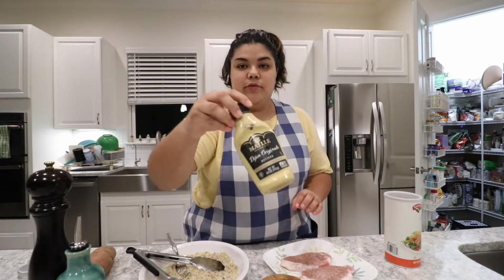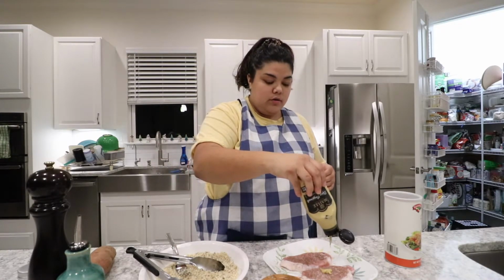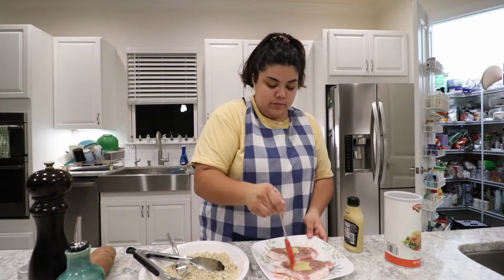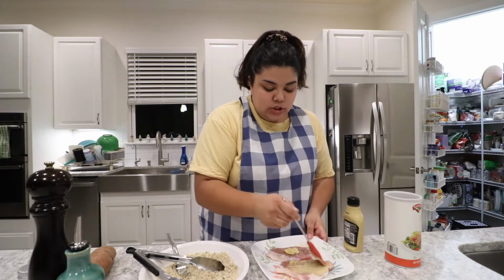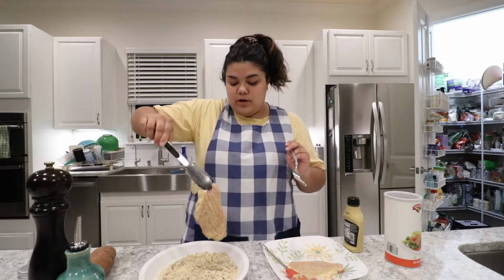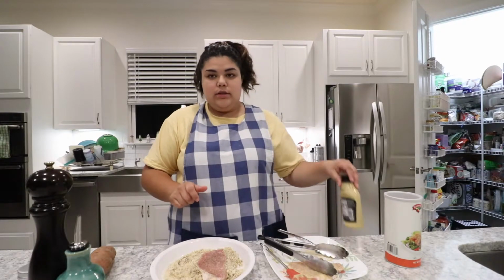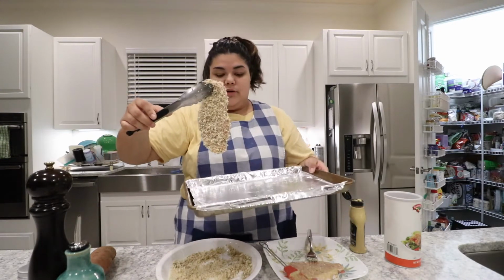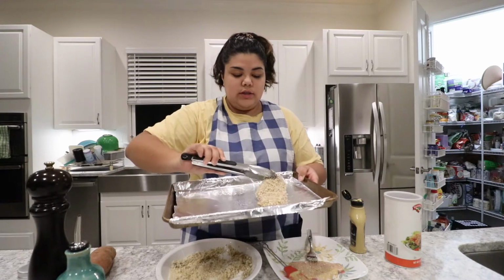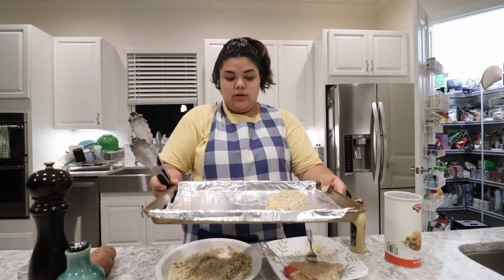I'm taking just a regular Dijon mustard and I'm gonna put that on the pork. And I'm gonna take a little rubber spatula and spread it all around. Now I'm gonna pick it up and put one side in the breadcrumb mixture. And then I'm gonna repeat with the other side. I'll just grab your baking sheet that's lined with foil and sprayed with Pam. And there we have one little pork chop.